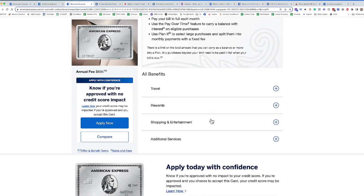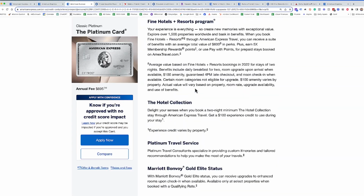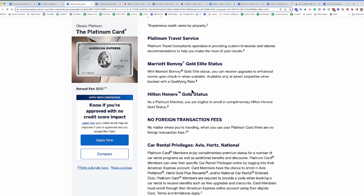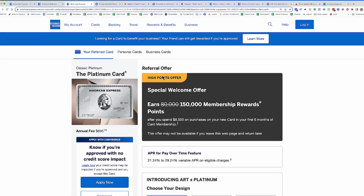If you kind of scroll down, you'll see that you also get a few different statuses. So you're gonna get Marriott Bonvoy Gold status, Hilton Gold status, and a few other statuses as well. And then you can see here, when you use the link, you'll get 150,000 membership reward points when you spend $8,000 in your first 6 months of membership after getting the Platinum Card.